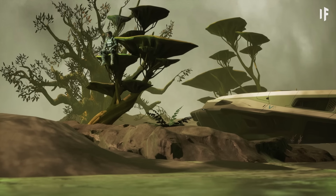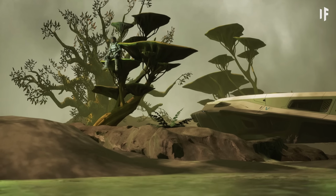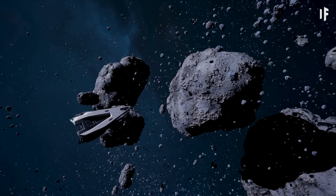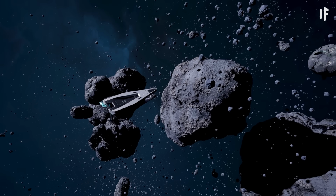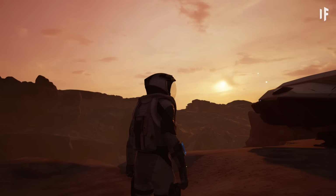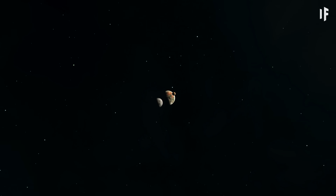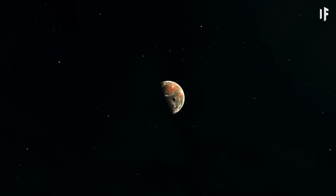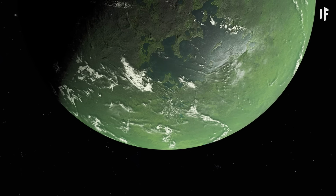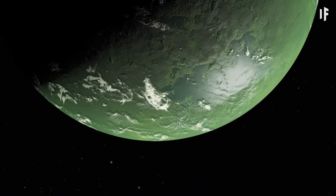Just think about making the first contact with an alien species. What would that be like? I mean, it could go very wrong, too. For one, we might not survive the trip to any exoplanets, even the nearest ones. So far, we've discovered and confirmed over 5,000 alien worlds. 63 of them are potentially habitable, but we just can't know for sure.